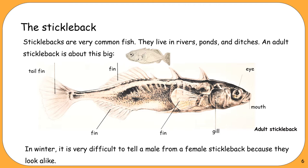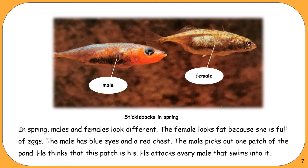Sticklebacks in spring. In spring, males and females look different. The female looks fat because she is full of eggs. The male has blue eyes and a red chest. The male picks out one patch of the pond. He thinks that this patch is his. He attacks every male that swims into it.